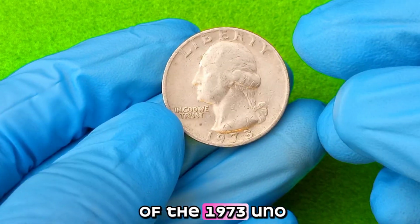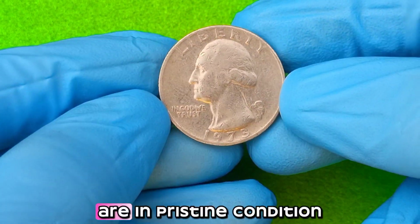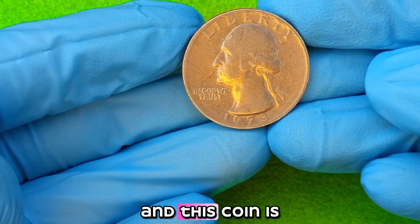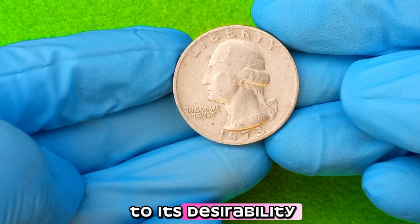Many of the 1973 NO mint quarter dollars that have survived to this day are in pristine condition. Coins that are well preserved and free from wear and tear are highly sought after, and this coin is no exception. Its flawless condition adds to its desirability and value.